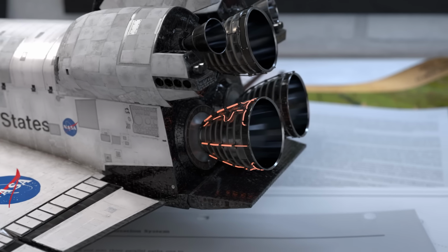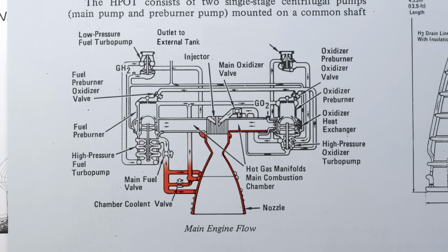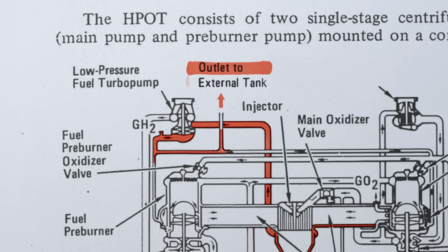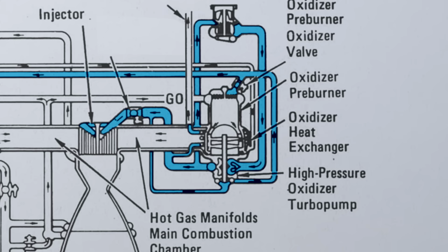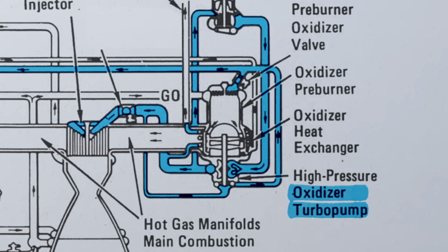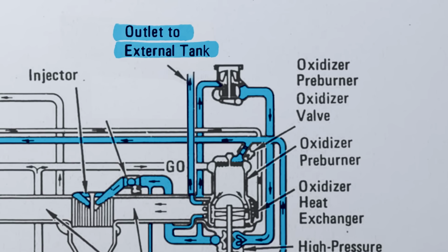The gaseous hydrogen used to pressurize the tank was tapped off from the hydrogen fuel line after it went through the regenerative cooling loops of the nozzle, here at the outlet of the turbine exhaust manifold of the low-pressure fuel pump. Liquid oxygen did not pass through this regenerative cooling system and thus needs to be converted into a gas to pressurize the tanks. It instead was tapped off here at the outlet of the main oxygen turbopump after passing through a heat exchanger around the turbine of this pump.